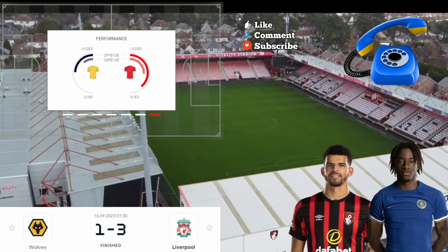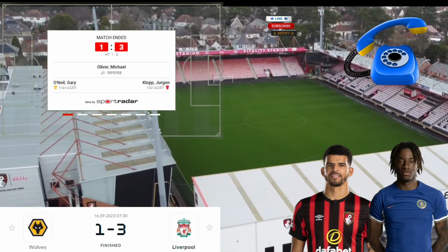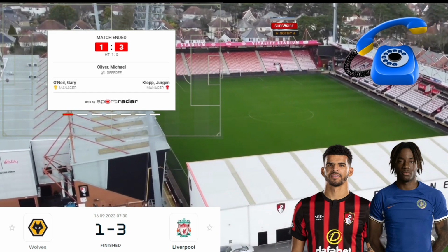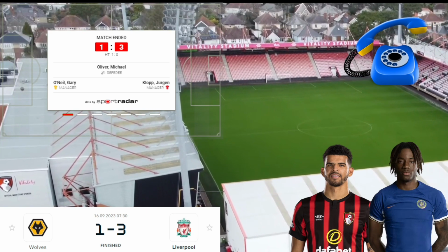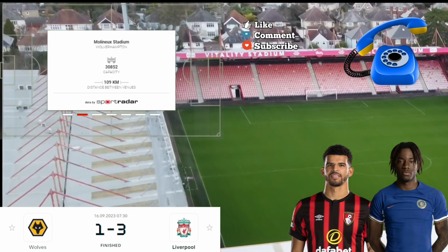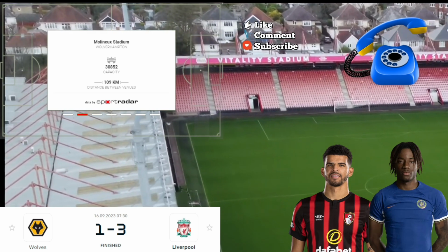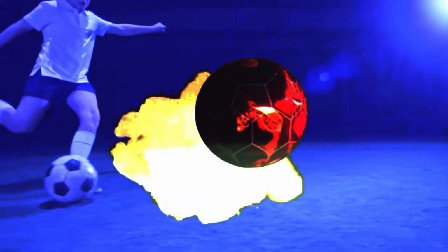We're going to discuss head-to-head, what happened between the two teams in the last few games, and also the form guide, separately, how both teams are doing. Let's go. Fight and win!